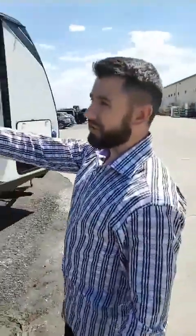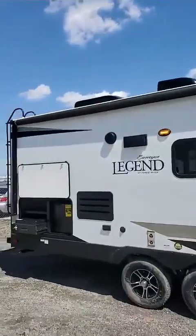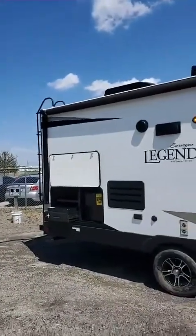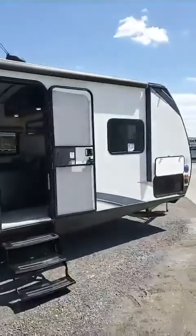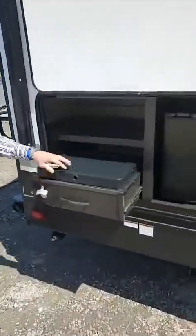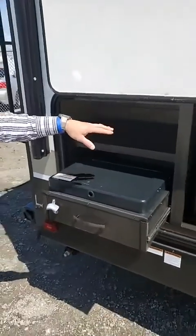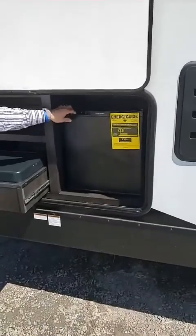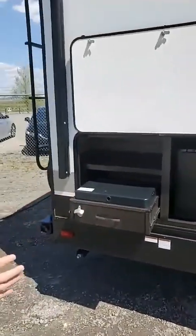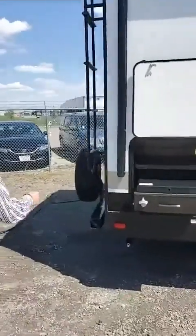So one thing you'll notice on the outside, we've got a nice big awning here. It covers almost the entire length of the trailer. It covers your outside kitchen. We've got a nice outside kitchen over here. Has everything you would need. 2-burner cooktop. This pulls out. It's on a gas strut. Really easy to do. You've got some storage area with power, and then also a nice little mini fridge. So really a lot going on for a small space there, and everything you would need in an outside kitchen.